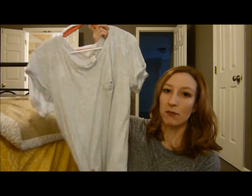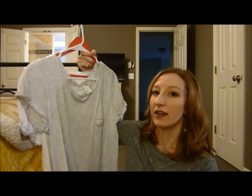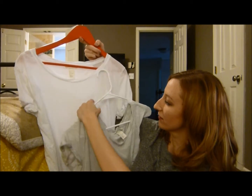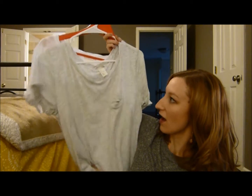They're these loose, drapey tees that I purchased at H&M. I got a white one, and they have a little pocket here. That's not really a pocket, it's a fake pocket. And then a gray one. I wear these all the time. I've washed them a lot, and they wash well. They're really comfortable, but also stylish at the same time.